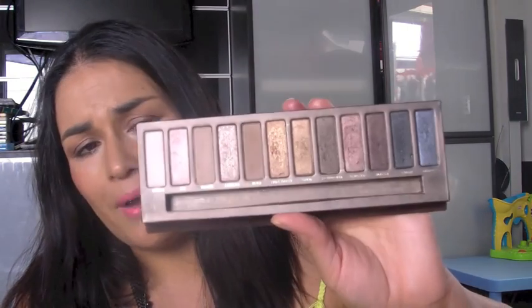I'm pretty sure a lot of people out there have got the Naked Palette, and I love it. I'm on a mission to get the Naked 2 palette soon. I haven't got that one yet, and I've been wanting to get it for a really long time, so I will see how I go. But yeah, the Naked Palette is one I've been using so much in the last month, and I'm loving it.